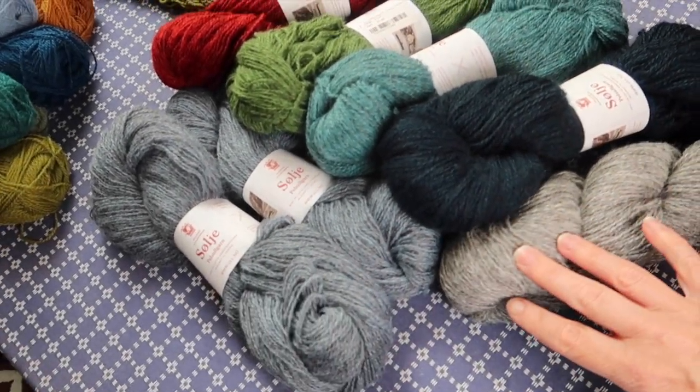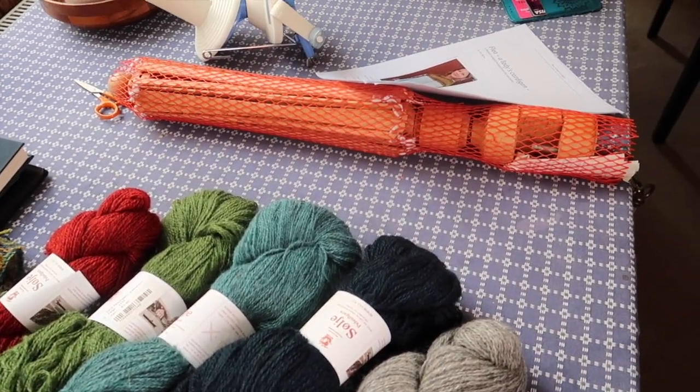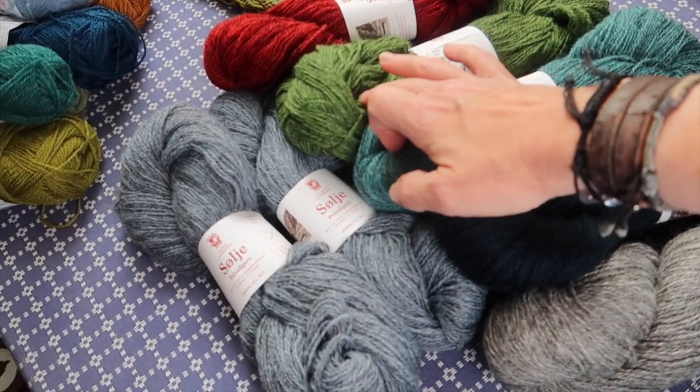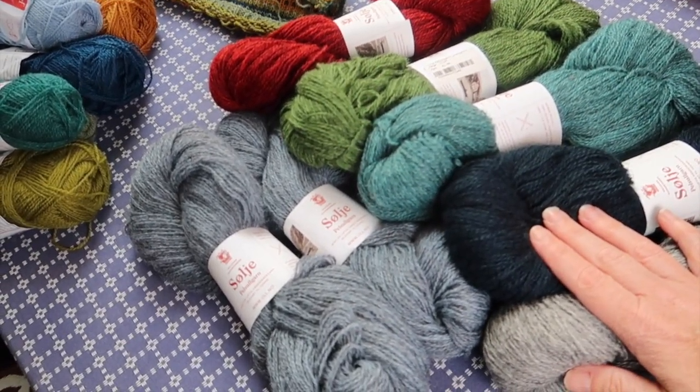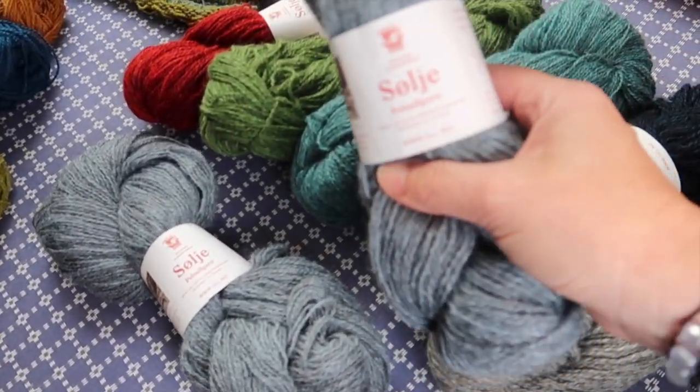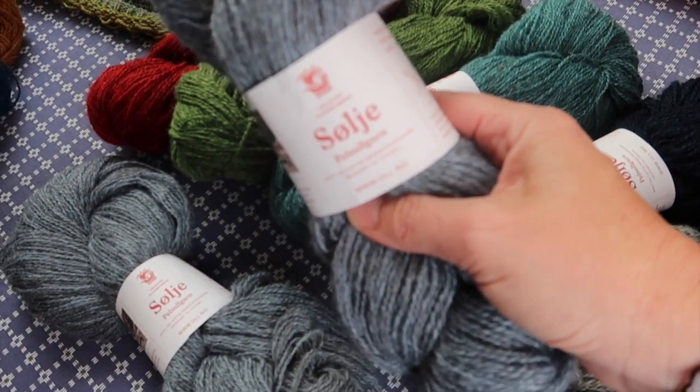So now I just need to wind them all up. I need to remember which way round they were going to go. So I've got a busy afternoon ahead. It is the Solja yarn, as I'm sure I will tell you in the next podcast.